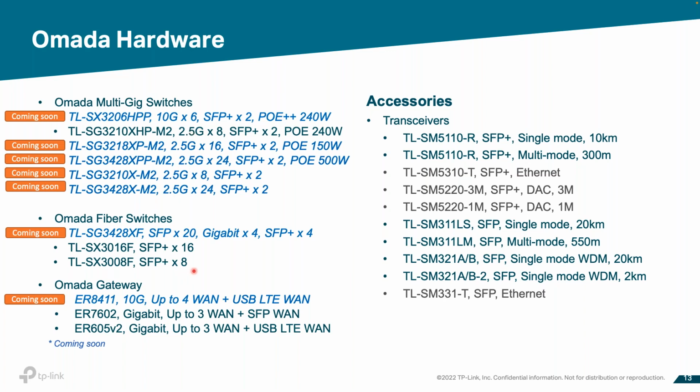For the fiber switches, today you can have the 8-port and 16-port 10 gig SFP+. And from the market feedback, a lot of people still want to have a 24-port fiber switch. So we're going to have a new product that has 20 SFP ports, 4 SFP+ ports, and 4 gigabit Ethernet ports. And as mentioned, we're going to support multi-gig networking, and the 8411 will be the 10 gigabit router, supporting better network throughput as well as more VPN connections through the router.